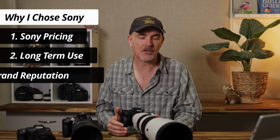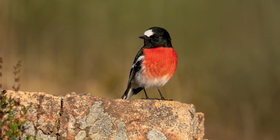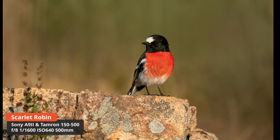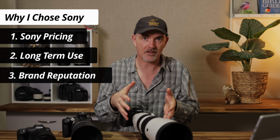And the third reason I chose this kit was probably the brand reputation. I've used the A1, the A9 Mark II. I've used this. I'm comfortable with it. I know the autofocus works. I know the dynamic range is excellent. I know that I'm going to get quality shots with this kit. So those three factors were why I chose this Sony.